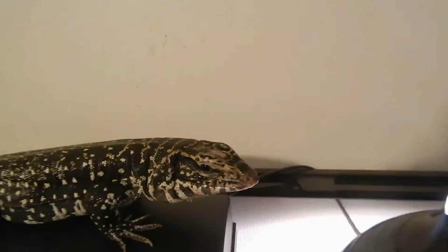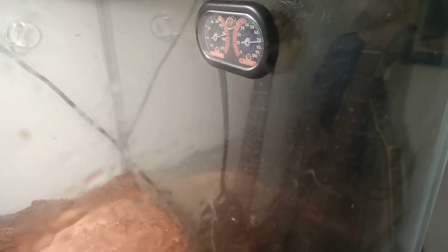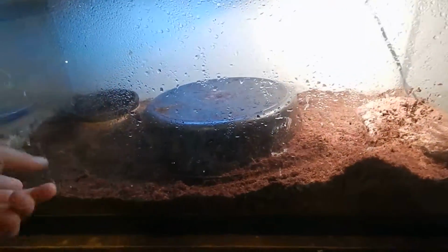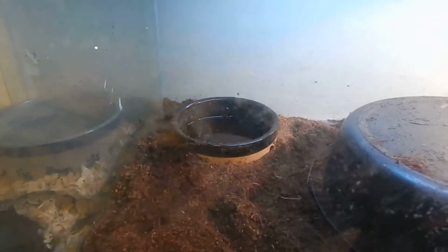And right now he's in a 40-gallon breeder. How you doing, buddy? I see you. 40-gallon breeder. Yes, it's a glass aquarium. But he's doing fine in it. He has plenty of room. That's his hide spot or his hide box. Nice and humid in there. This is his basking area. It's 100-watt basking, intense basking. Thermometer and humidity. I'm gonna get topsoil, mix it in there, make it nice and deeper. That's his water bowl.